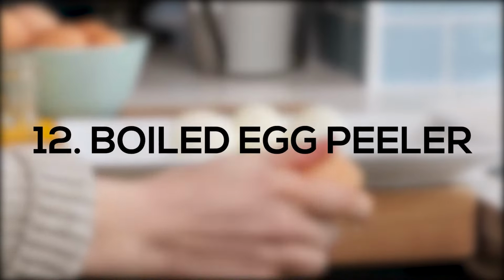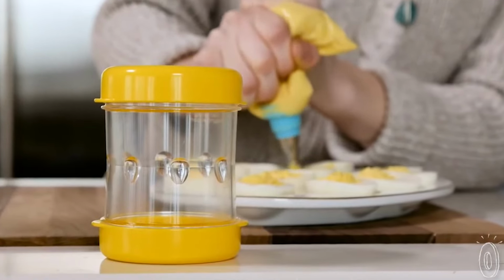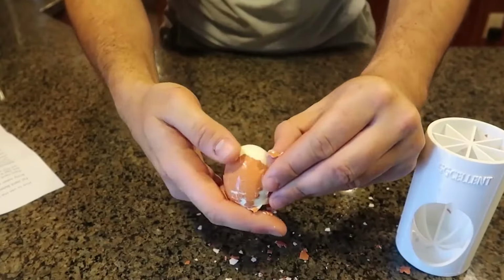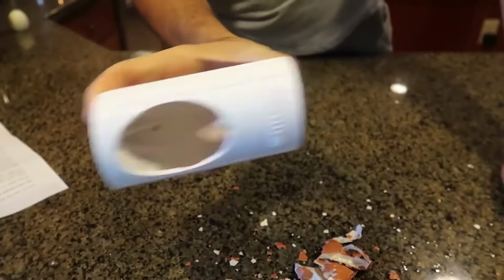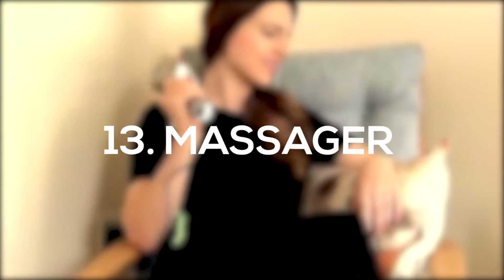Boiled Egg Peeler. The Neg is a small device that makes peeling boiled eggs simple. To the Neg, add some water and your boiled egg. Shift it around a few times and remove the shelled egg. It only takes a couple of seconds. You're finished when you see the white of the egg appear. The egg will then break free from its shell. It costs $14.99. Number 13.